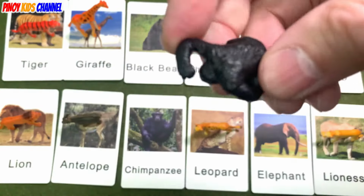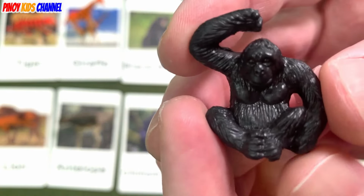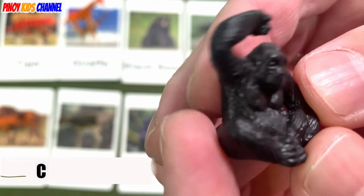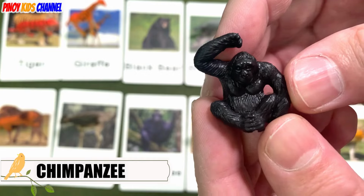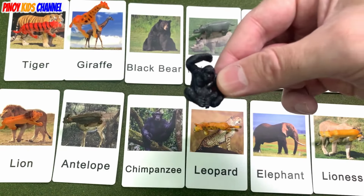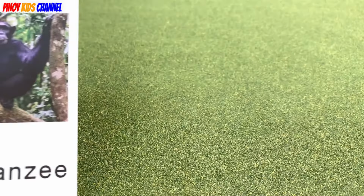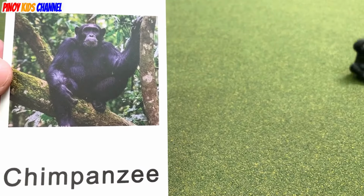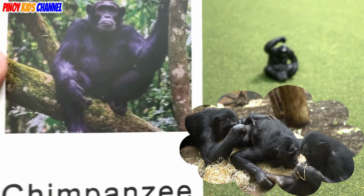Let's keep looking for some more toys inside our bag. It's a black animal. It's a chimpanzee. Do you see where the chimpanzee goes? Yes, chimpanzee.